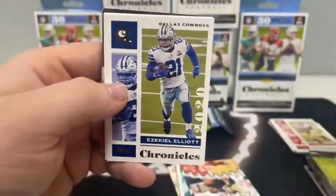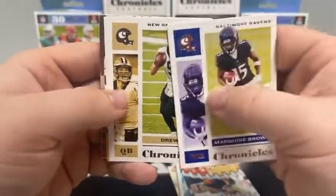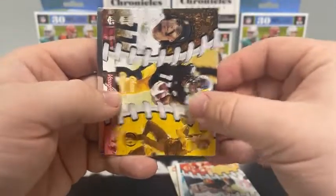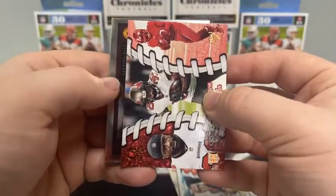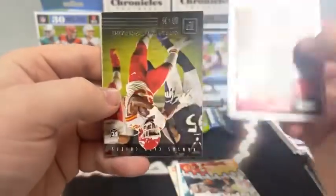Pack number 4. We begin with Daniel Jones. There's Ezekiel Elliott. Got a Henry Ruggs rookie card for the Raiders covering up Marquise Brown. There's Drew Brees for the Saints, and we've got a bronze Brian Dawkins. There's Chase Claypool out of Omega, along with Kwaun Vaughn. We get another Score. This one is a running back for Washington. It's Antonio Gibson for the football team.